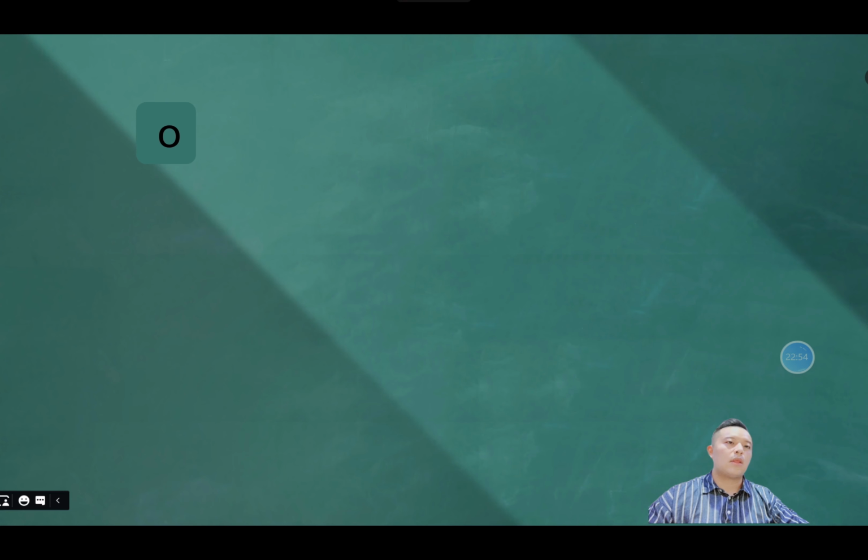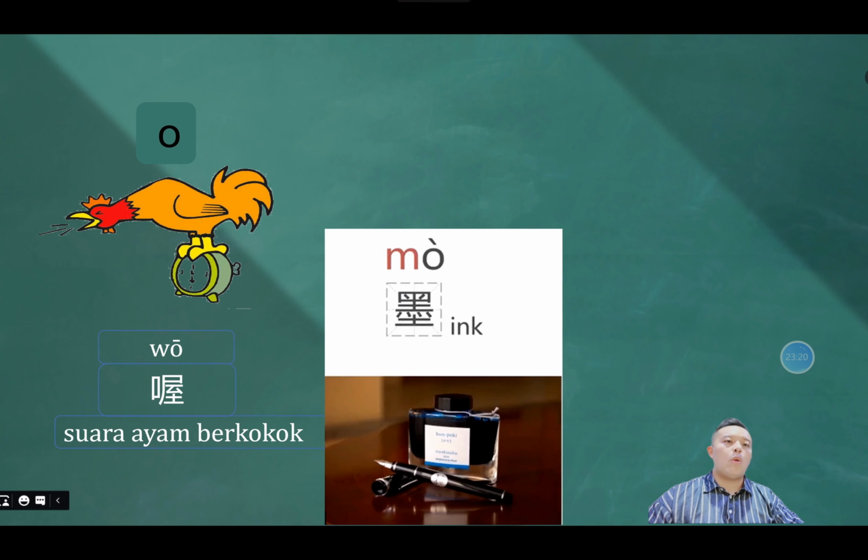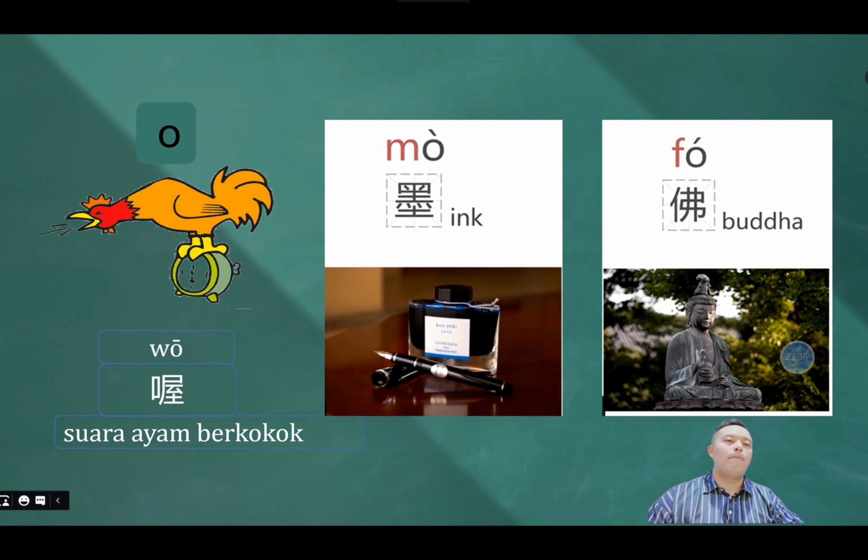Next one. O. Okay, so this is a little bit different from A. You will have to protrude your two lips and then make it a circle. O. You can see O in the word ink. More. O. More. More. Or more. You may also see it in the word Buddha.